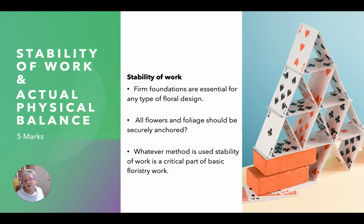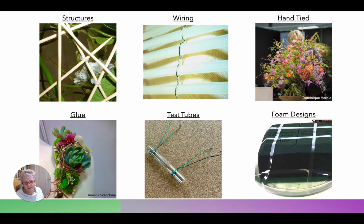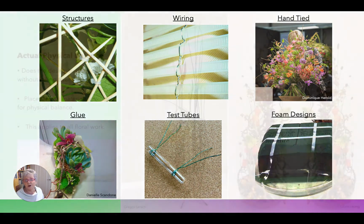A builder would never build a house without having firm foundations first of all, and it's exactly the same for a floristry design. So when you're planning your design, this is one of the first considerations, as it is an essential part of a successful design. So whatever the method you're going to use, structures, wires, hand ties, foam designs, test tubes, glue, whatever it is, the structures must always be stable.